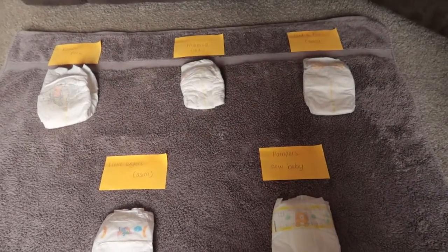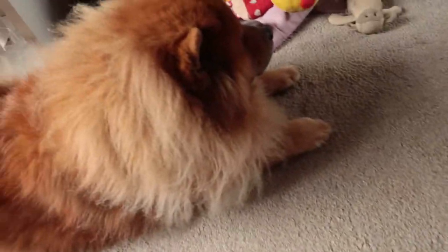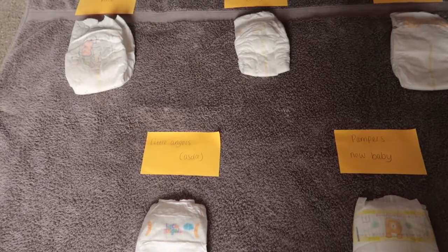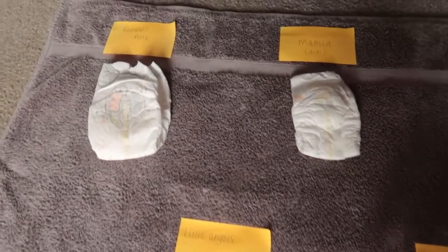I've had to do it over here because somebody decided to fall asleep over there in the middle of the room, but I've just put a towel down just so the carpet doesn't get ruined because of the dye that I'm going to be putting on them.